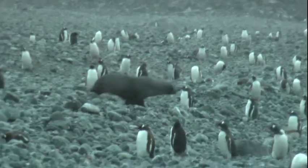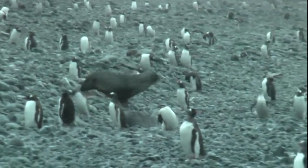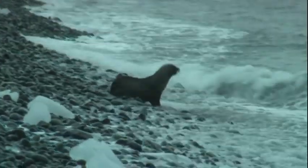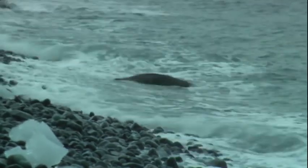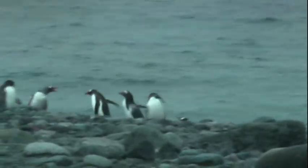And for seals. Here's one coming down for a dip. The penguins get well out of the way. They don't want to be squashed. The seal gets ready to enter the sea. Here goes. And we're afloat. Meanwhile, a penguin is coming back to land. Here's another pair chasing along. I can understand why the chicks need a bit of encouraging.